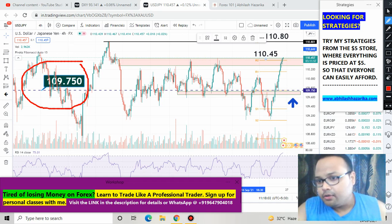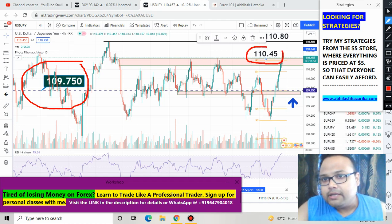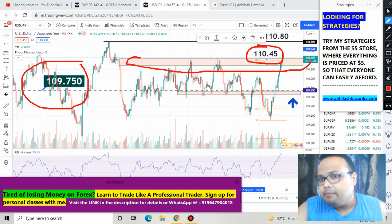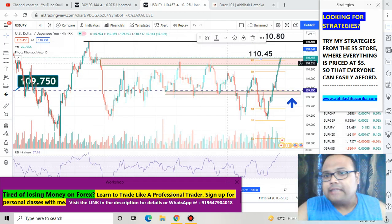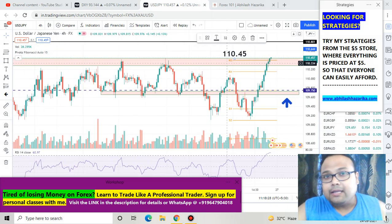And so right now you can see that market is standing at a resistance here because this level 110.45 was the resistance. You can see that previously whenever market was near this level or at the level, market faced resistance, or in simple words, whenever market reached the resistance level, market faced selling pressure from above. And right now you can see that though market is standing at the resistance right now, market is still very much strong and market is still extremely bullish.